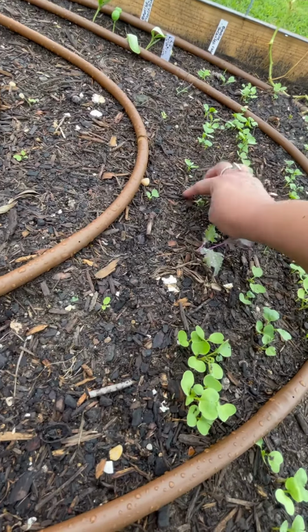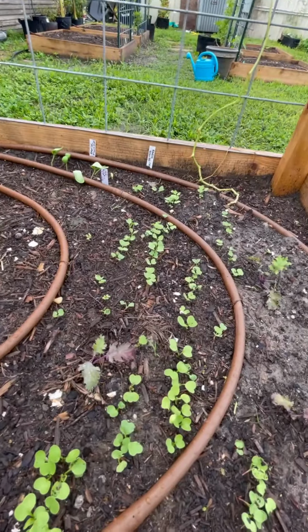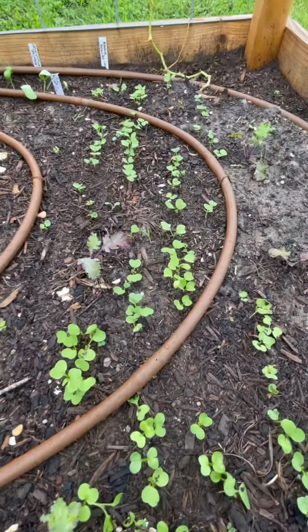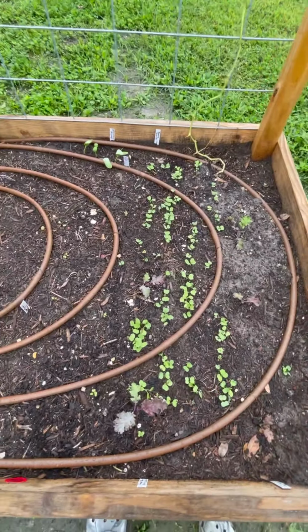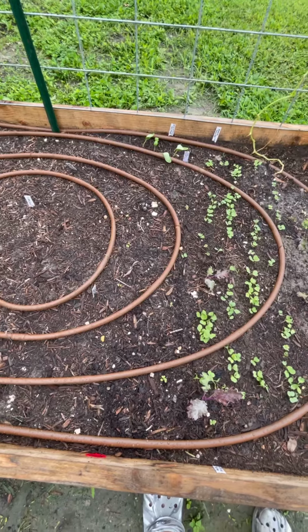And then here, I just have different varieties of radish. We have the English Scarlet here, and then the Gourmet Blend English Scarlet. I have the French Breakfast. They're not really coming up. They're a little bit slower to come up.